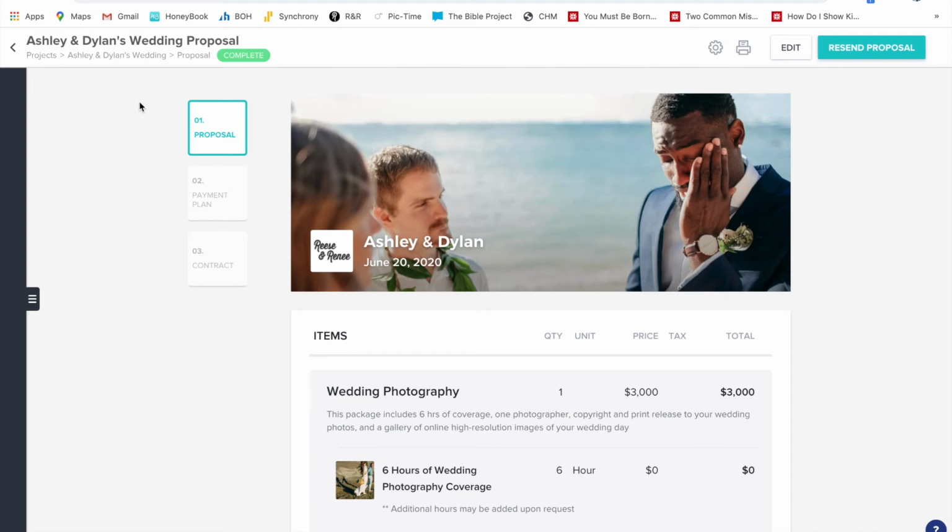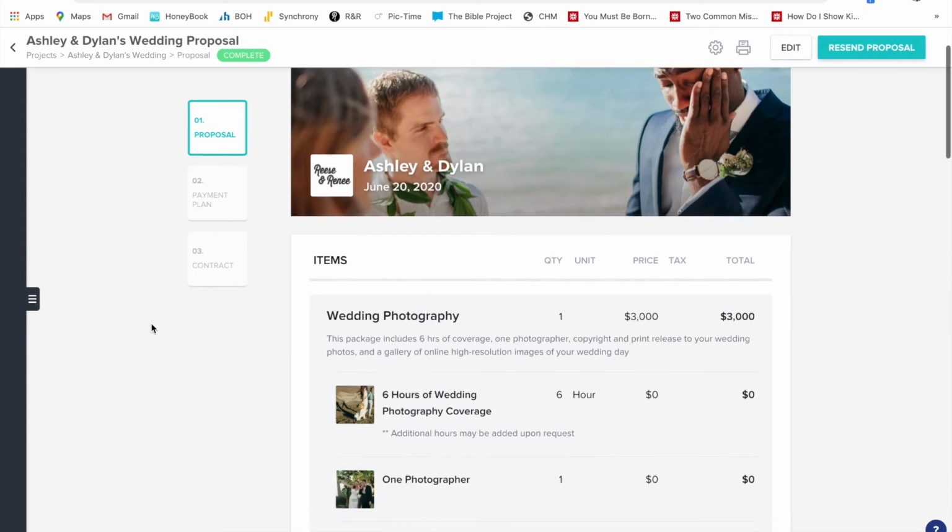So again, it just saved us so much time rather than sitting behind creating all these things over and over again. It's just all here in a template. They select their brochure and it auto-populates to create this proposal.